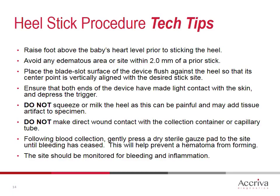And lastly, monitor the site, okay? Just because you think you did a great job doesn't mean that you won't get an infection every once in a while. About one out of every 100 children, you might get a slight infection, and we want to reduce that possibility and at least observe it as quick as possible so it can be taken care of.